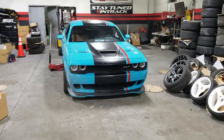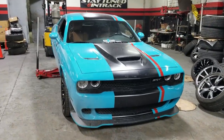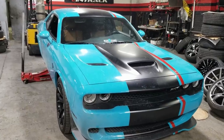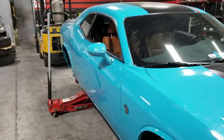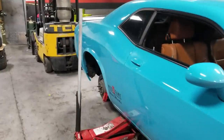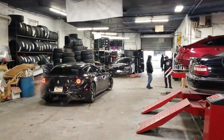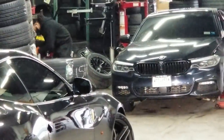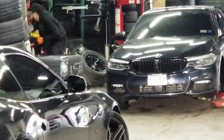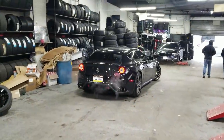Question I get all the time: why is your check engine light on? Why is your tire light on? Oh, God. Listen, guys, race car. Anyway, in my 18-inch drag radials, I didn't have tire pressure sensors. But right now, we are adding tire pressure sensors. You can actually see my wheel over there, leaned over. That's my wheel. Love that concave and a big bulky tire. But anyway, changing that now. So we're adding tire pressure sensors, so that light isn't going to be on.